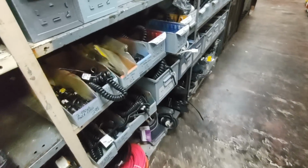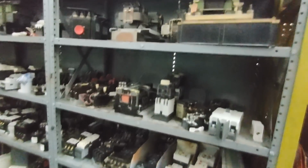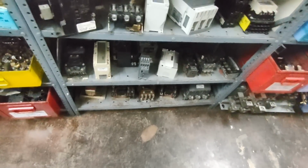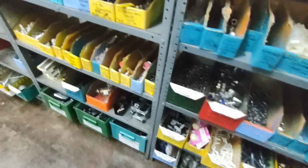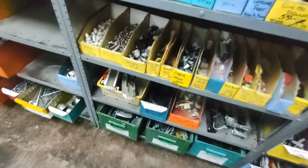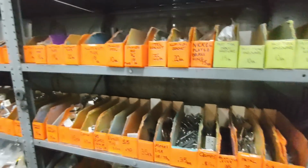And then cables, power cords. And what do we got here? Current control relays, contactors, big contactors. Holy cow, that's a gigantic contactor. Yeah, the PLCs down there. And then all kinds of fluid and air fittings. And valves. And then punch down blocks. And just all kinds of stuff.